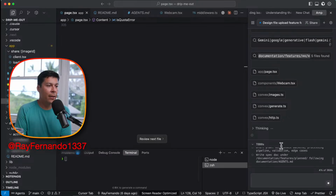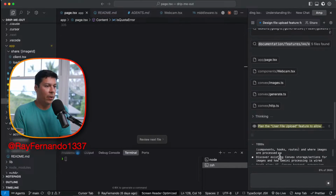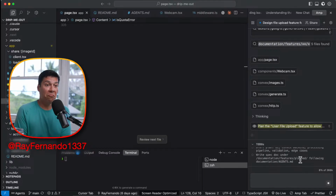And here's the to-dos list. Let me see, can I expand this? No, I can't really. Okay, I was just really curious. So it's basically going to research the webcam capture flow, where the images are processed, discover Convex storage actions, and how Gemini processing is wired. And then draft the plan: the UI, Convex processing pipeline, validation, edge cases, and then write the spec doc.